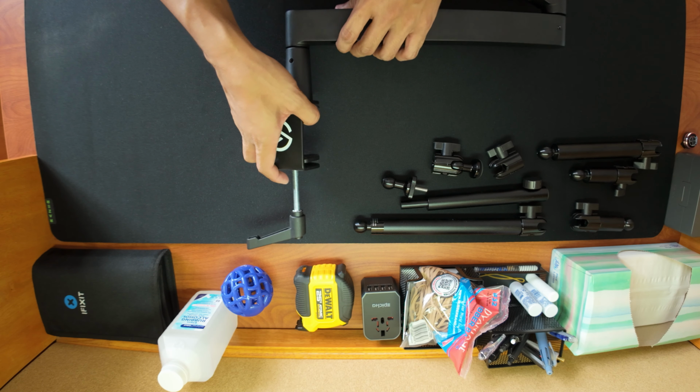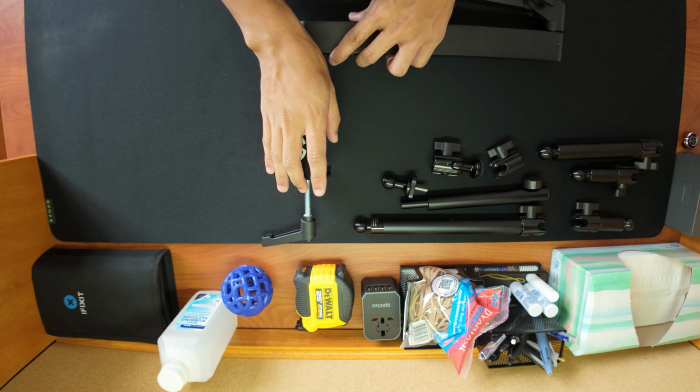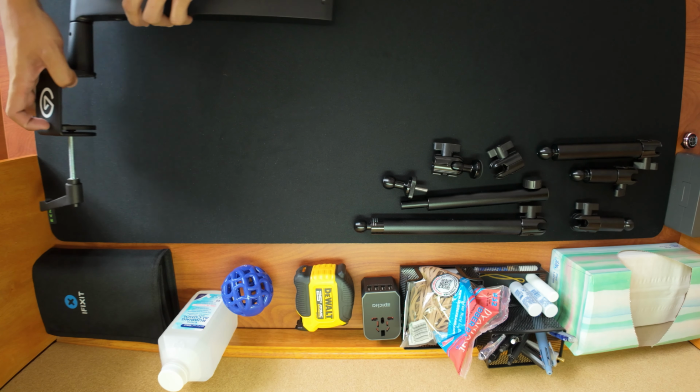So I had to buy one that doesn't have such a large dip pretty much. So I'll probably sell this. And then this is for the webcam, but this is pretty much my workbench.